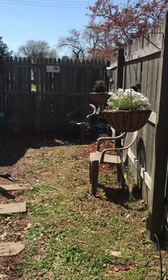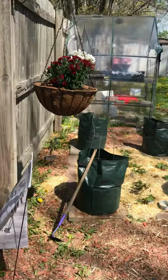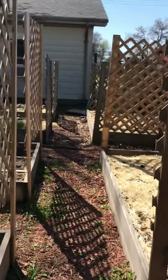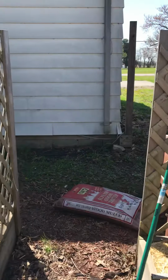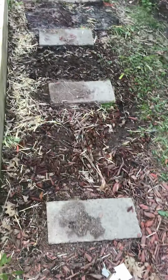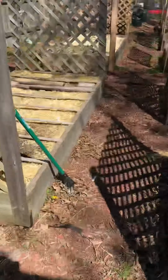So here's what that area looks like. Cleaned this area up today. It doesn't look great, but I mostly got all the leaves and the brush and junk that accumulated there over the winter. Am I the only one that has junk accumulated over the winter?